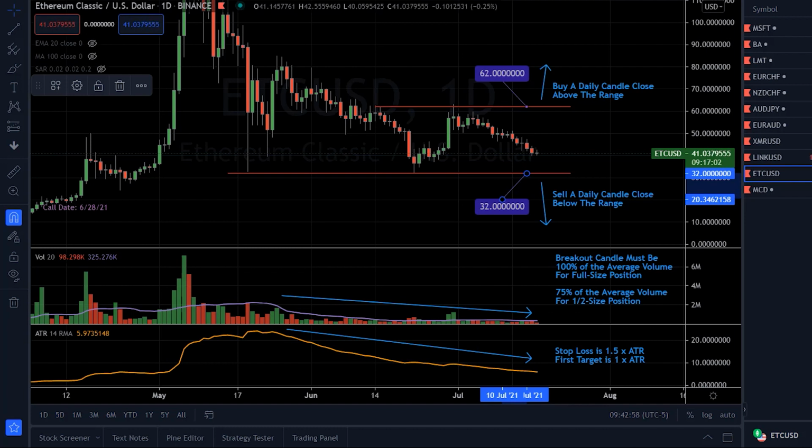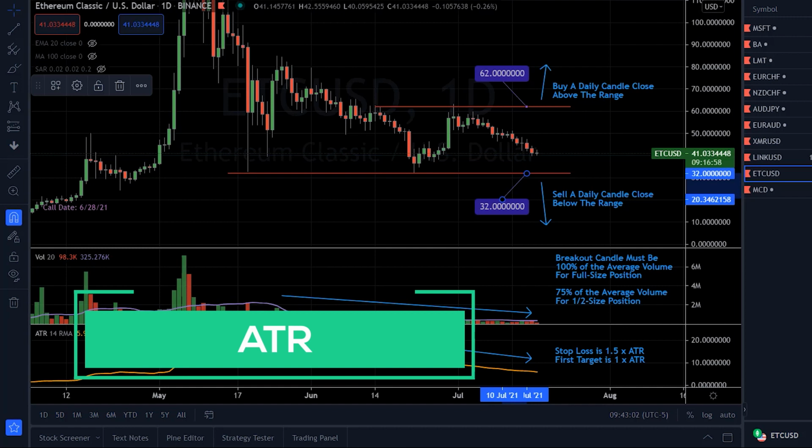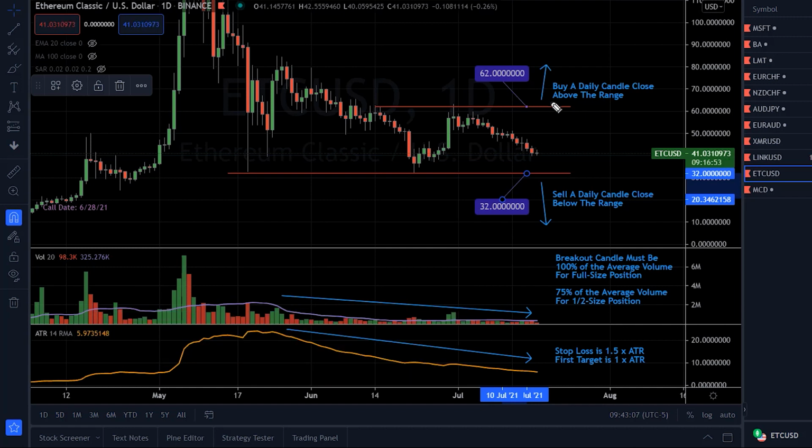Volatility is the amount of daily movement of the price, and I measure it with the average true range, or ATR. Now here's our trading plan. We'll buy a daily candle close above the range or above 62, or we'll sell a daily candle close below the range or below 32.